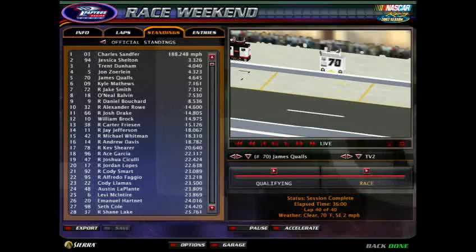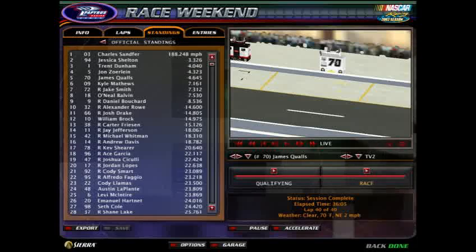Absolutely. No yellow flags in this race. I guess that was good. Maybe kind of a boring race because it didn't really jumble up the field. It's a typical 2-mile racetrack.